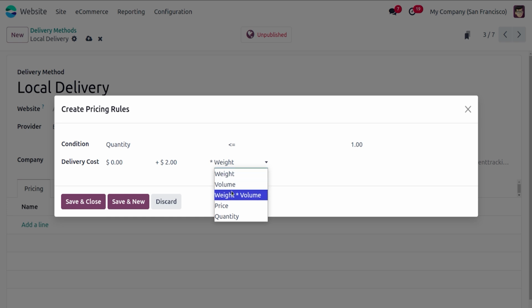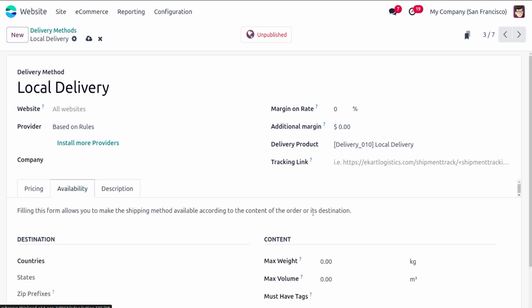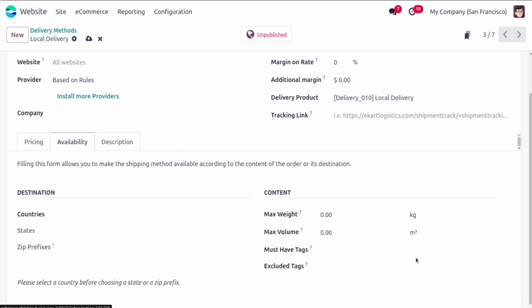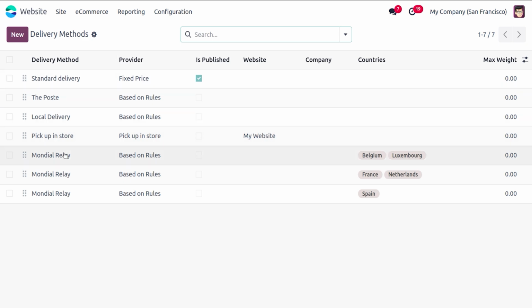double of the quantity. Here we can see if the quantity is greater than 1, then the delivery cost is double of the chosen quantity. Then under the availability, let's add excluded tag as fragile, which means the product without this tag can use this local delivery. Then here let's check the Mondial relay.